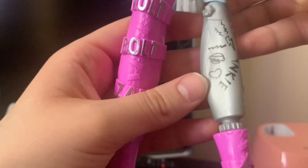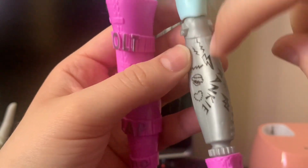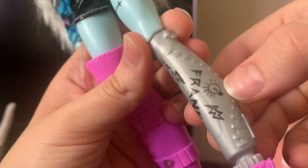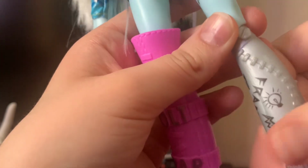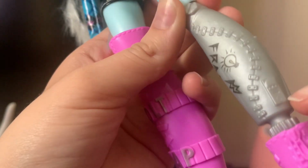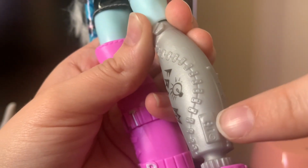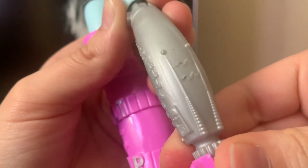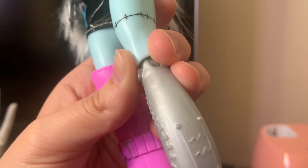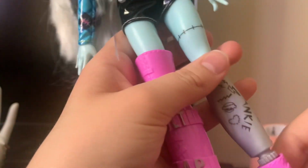And then her leg has the stitched heart, her skelet, the lightning bolts, her name, another lightning bolt, and a light bulb. And we're laying out there. Oh my gosh! Little like a plug-in with the skelet. There's a bunch of detail in this thing actually. Woo! There we go. Saved the camera from falling.